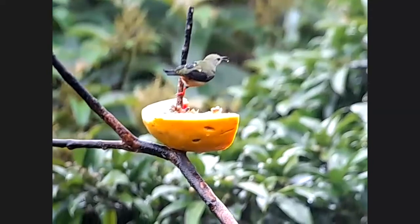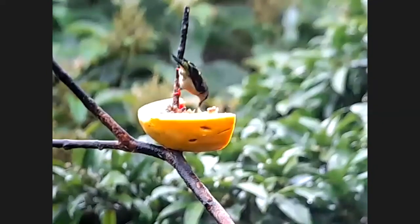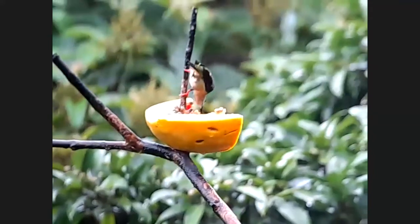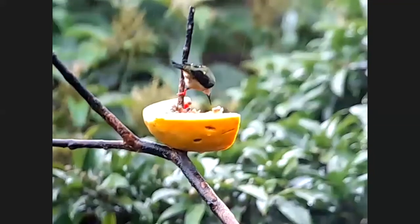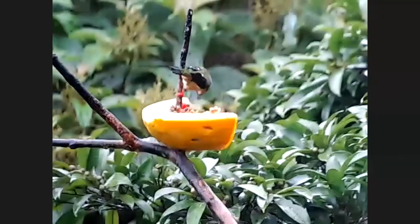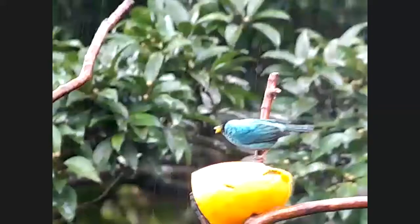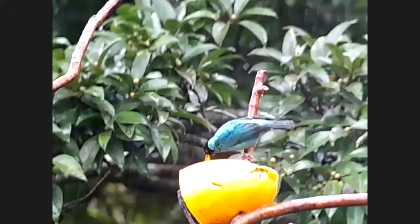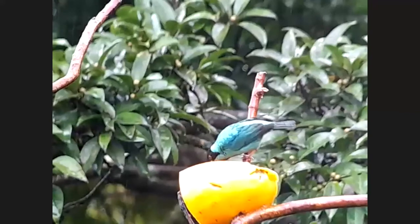Oh, that's a great shot, Paco. Enjoying a piece of papaya. Again, this could be a female or a male, not in breeding plumage. Oh, here's a male green honeycreeper. They're waking up now. We had a female before. This is the male. Beautiful green honeycreeper.